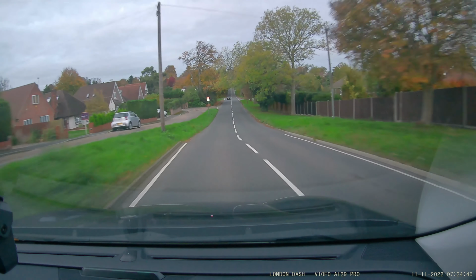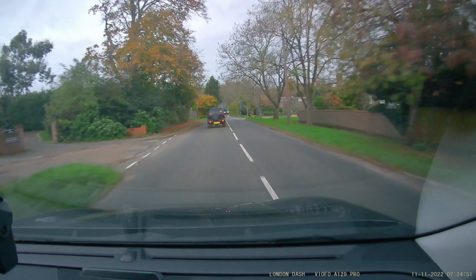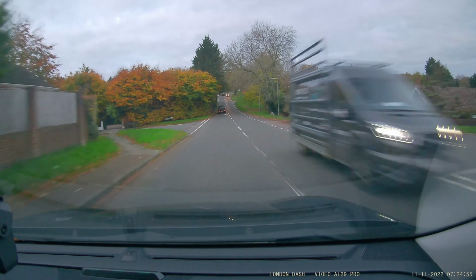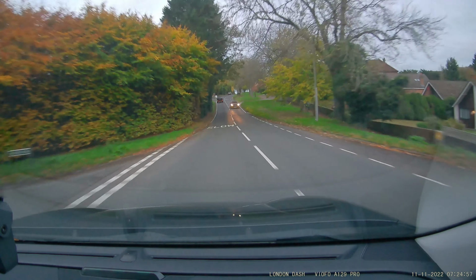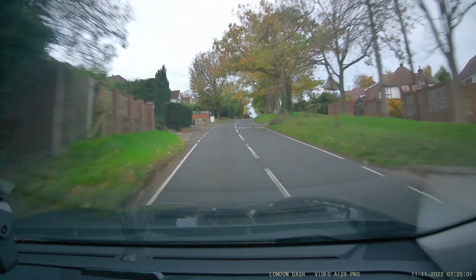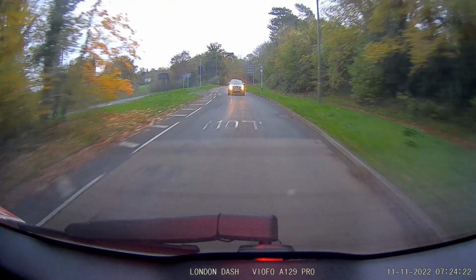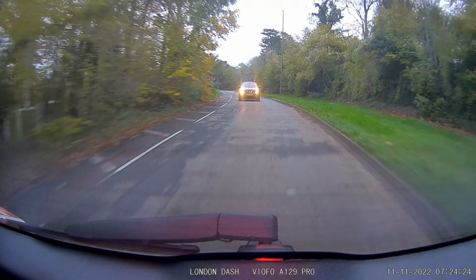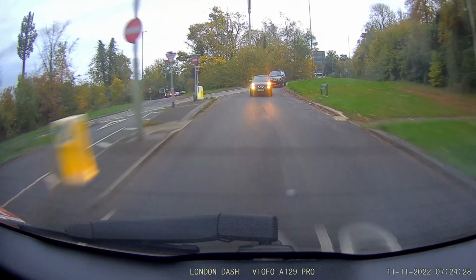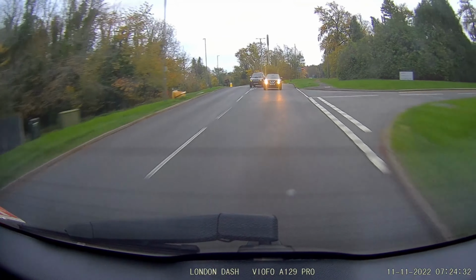You'll see the 30-mile-an-hour flash up there. That's not for me, that's for him. I'm doing 30. But like I say, when I reviewed it when I got home, I saw what he was doing behind me, and it wasn't good. As you can see, no indication. Expect nothing less. But this, I don't know where this come from.